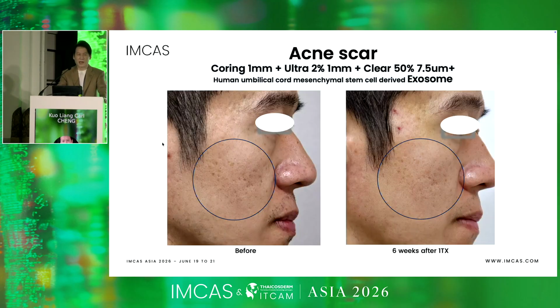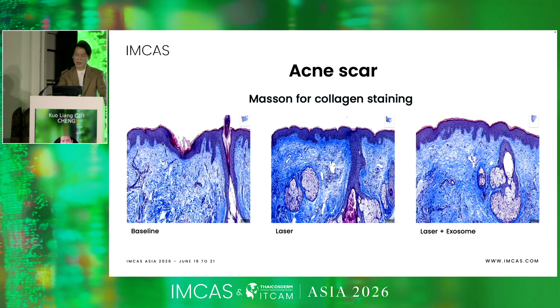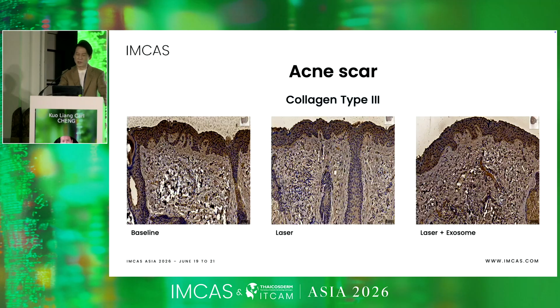So this is another case, acne scar combined with a human-derived exosome. You can see 6 weeks after. In the HE stain, you can see fibroblast activity was increased at the laser site and the combination site. In the Masson stain, you can see the collagen was increased at the laser site and the combination site. And also elastin, you can see elastin was significantly increased at the laser site and also the combination site.